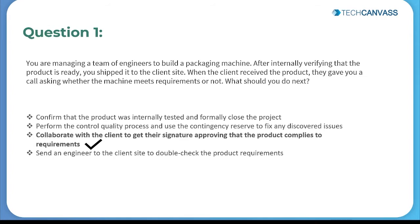So this is how you're going to answer the questions in PMP exam. All right, let's look at the second question.